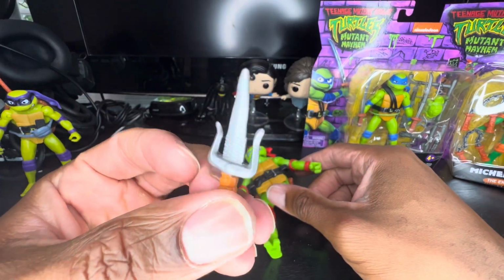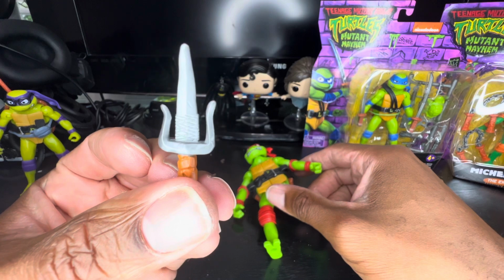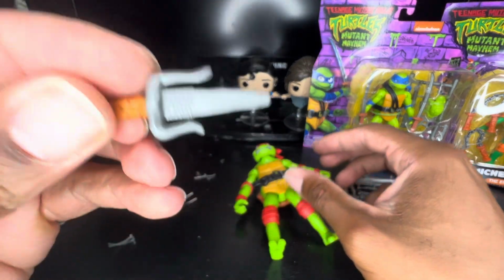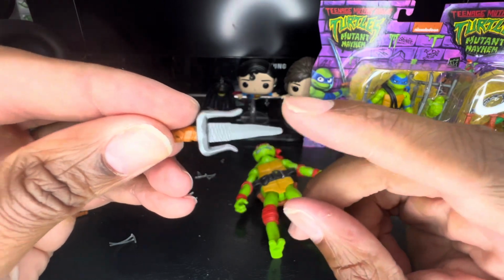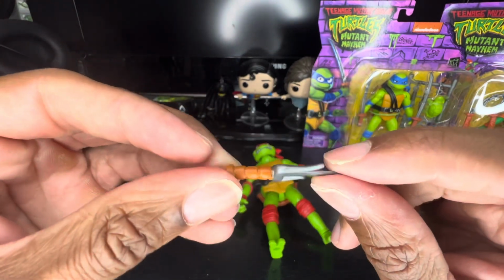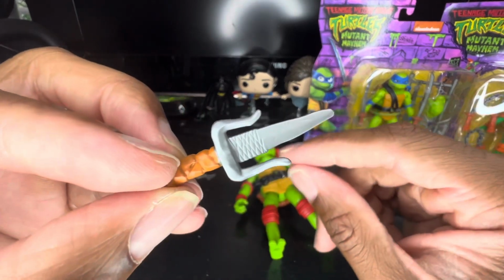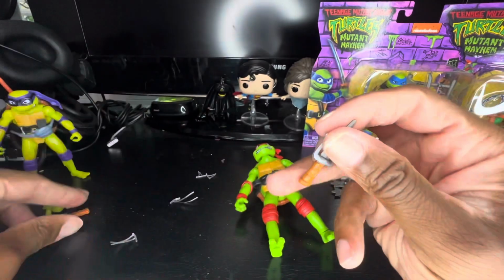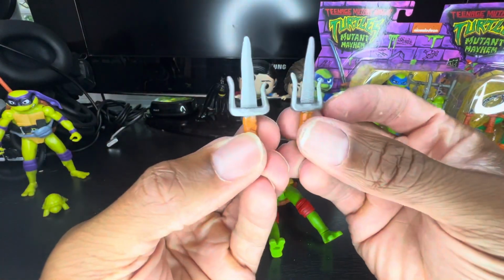And let's take a look at his size real quick. That's pretty great, man. Back in the day, they were just one color with no personality. And this one, look, it looks like he's been using these. Like the blade is worn and dented, and you see little nicks. That's actually really freaking cool.